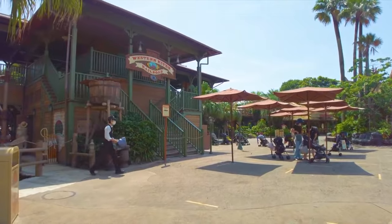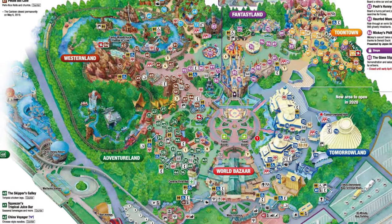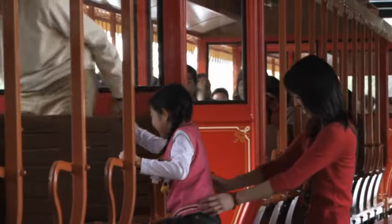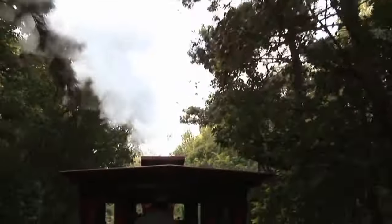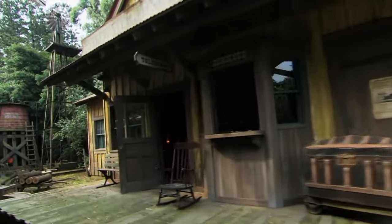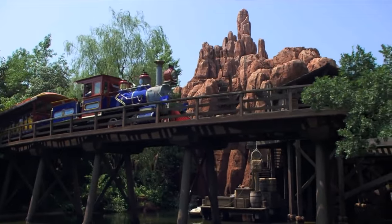In the same entrance building for the Jungle Cruise is the Western River Railroad. Unlike other Disney parks, the railroad at Tokyo Disneyland doesn't go around the whole park, and it only has one working station, so you won't be able to use it to travel to other areas of the park. But it is still an amazing attraction and well worth a ride. The steam train travels through Adventureland, Westernland, and Critter Country, and you will see some amazing attractions, including Splash Mountain and Big Thunder Mountain, as well as being able to see some beautiful dioramas and scenery.